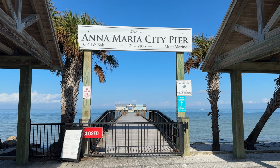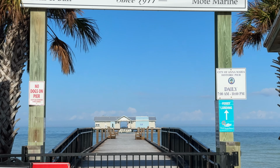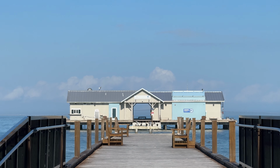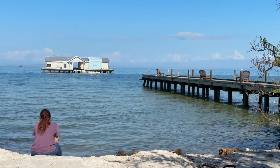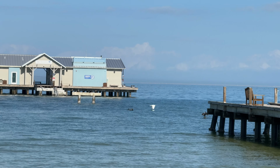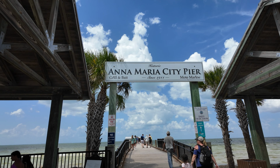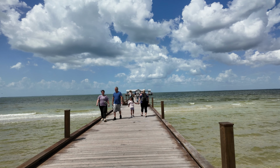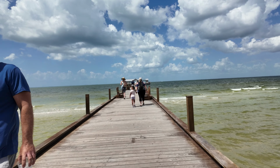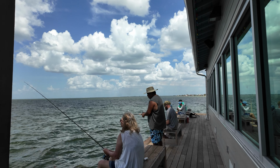Anna Maria is also where the historic Anna Maria City Pier is located, which is unfortunately closed due to hurricane damage as of the time of the release of this video. However, I would keep an eye out because the pier has been closed and repaired from hurricane damage before. And when open, the pier is a great family activity that's absolutely worth visiting and is an easy activity for a vacation day afternoon.